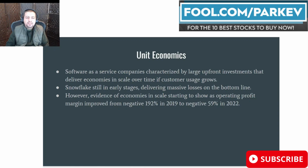The next step here looks at unit economics, and software as a service companies are generally characterized by large upfront investments that deliver economies of scale over time if customer usage grows. Snowflake is still in the early stages and it's still delivering massive losses on the bottom line. However, there are early signs of economies of scale. Operating profit margin improved from negative 192% in 2019 to negative 59% in 2022. So massive losses on the bottom line, but the margins are improving.